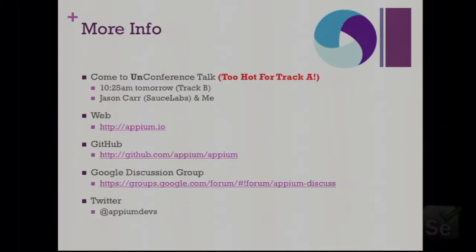So anyways, if you want to know more about Appium, come to our unconference talk tomorrow at 10:25. Me and Jason Carr will give it. There's some links to some websites. You can look at the GitHub. You can tweet us. And if you want to see a robot, send a tweet. Be there. That's all I have.